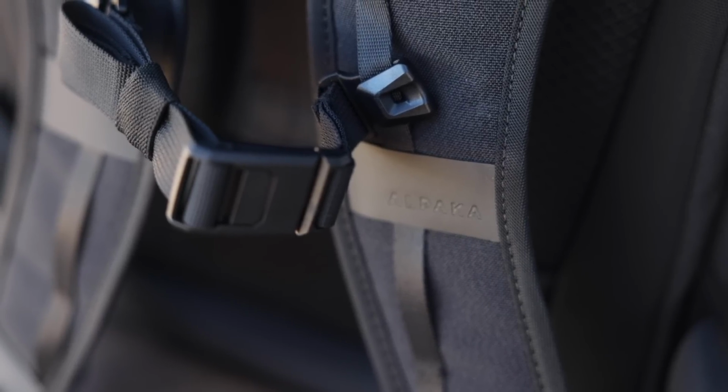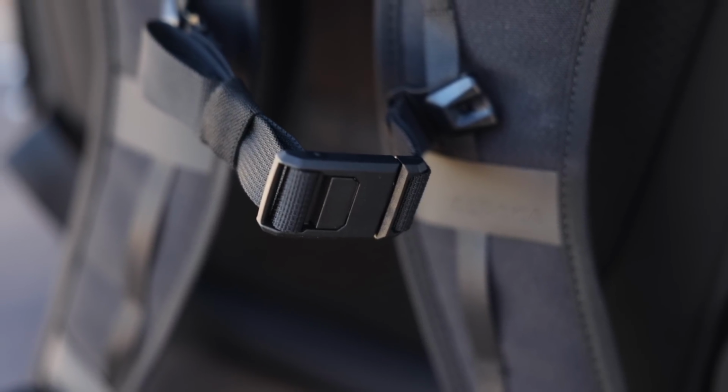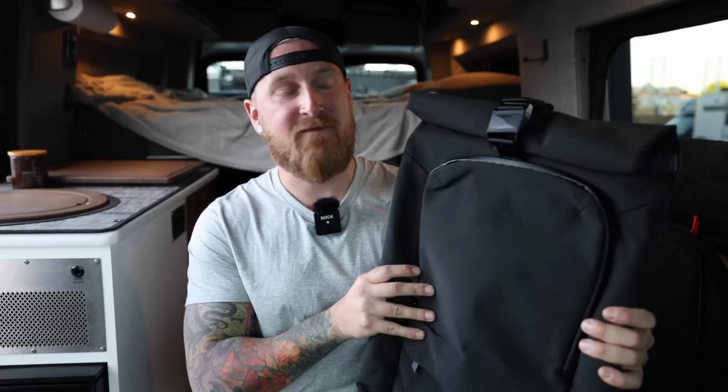And there are a bunch of loops on the shoulder straps, which means you can easily attach some of the bags that we talked about in the past, like the modular sling or hub accessories, which you can find on their website. Now, over the last week and a half, I decided to use this bag as sort of a duffel bag because of this top roll compartment here.